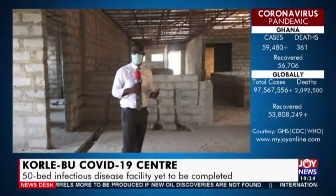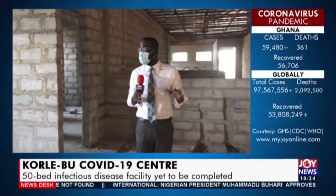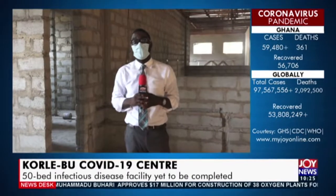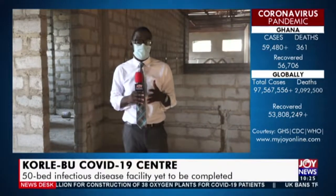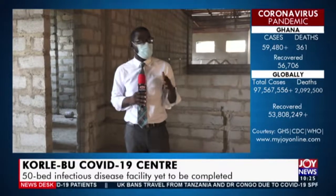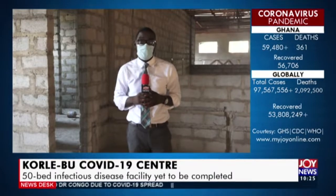Hospital authorities did not speak to us, but we have sources who are telling us that as soon as the doors are done and the wiring is done, this is work that can be completed in the shortest possible time. The question remains about the funding that must be released from the Ministry of Health, which would, of course, be the agency acting on behalf of government to ensure that this work is done in the shortest possible time. They were unable to tell us why the work has been delayed from March 2020 till now, where so many lives could have been saved, so many persons could have been treated if this facility was complete. For JoyNews, this is Daniel Dazi at the Korle-Bu Teaching Hospital.